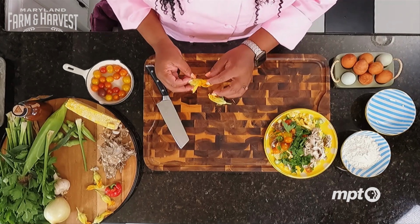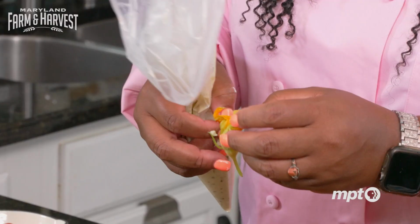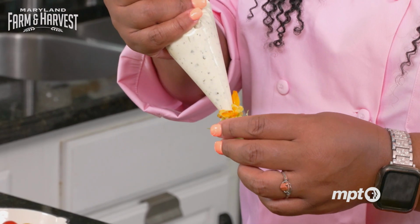I am using my favorite soft cheese. You can use whatever you like, goat cheese, Gournay cheese, whatever you prefer. And a piping bag is best because you can actually nestle it right into it.